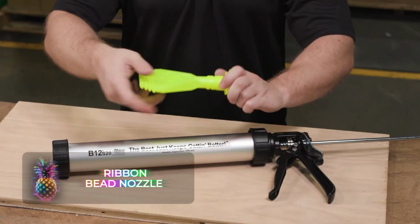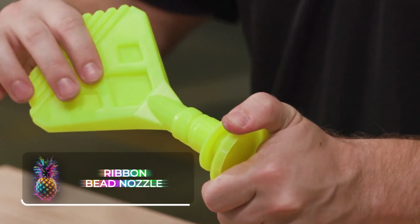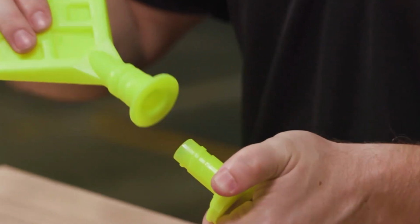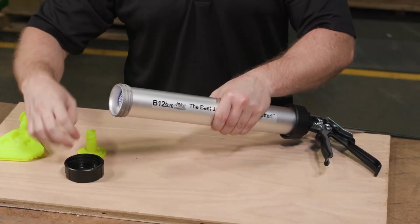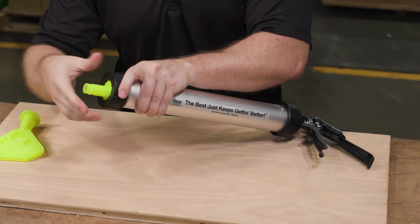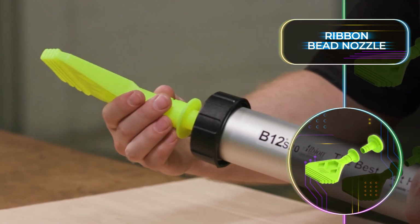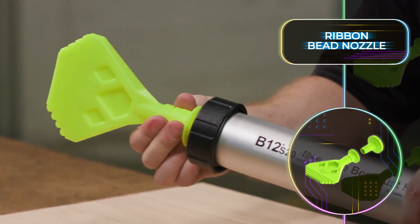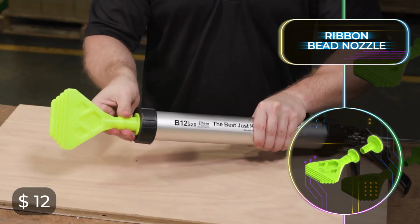Ribbon bead nozzle. Amazing tools don't always have to be expensive and complicated, and this ribbon bead nozzle from Albion is a really great example of just that. Just attach it to any standard caulking gun, and you'll be sailing through all your sealing jobs at a speed similar or maybe even faster than anyone with a trowel could ever hope to achieve. In the end, this tool will have saved you not only a huge amount of time, but also money, since you won't have to spend more than $12 for all this quality and convenience.